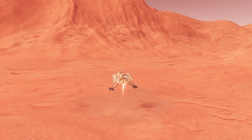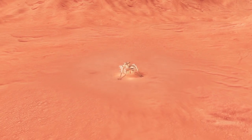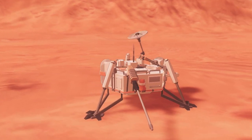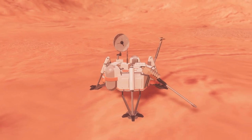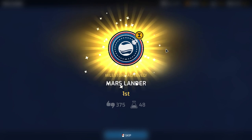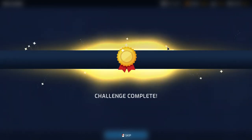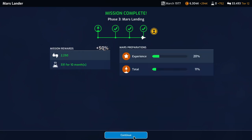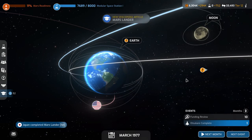Okay, very good. Mars Lander, folks. It's got its own built-in thing. It doesn't use the sky crane or anything like that. I'll take it. All right, we're the first to do a Mars Lander. Oh, reward. Lots of reward. Okay. Hopefully the science will flow. Okay, we completed the first Mars lander.